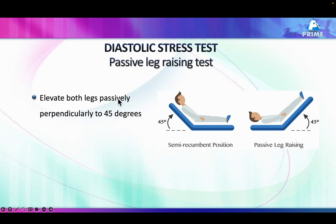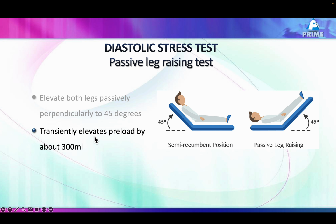Once we elevate these legs passively to 45 degrees, transiently there is an increase in venous flow, causing an increase in preload by about 300 ml of blood, which is quite significant. And this actually brings out a latent or hidden heart failure with preserved ejection fraction. If the diastolic parameters are abnormal on elevating the legs, then we say this is a type of diastolic stress test by passive leg raising.